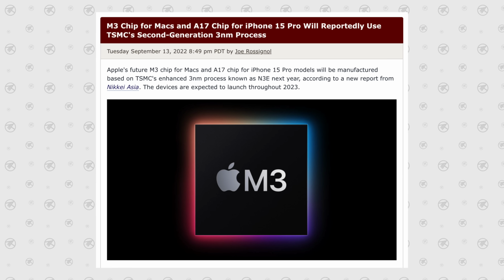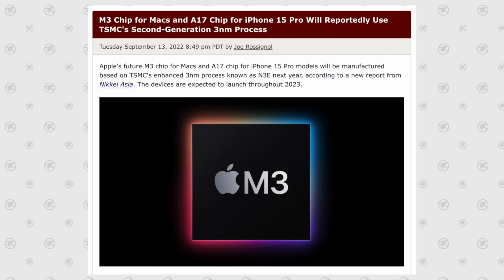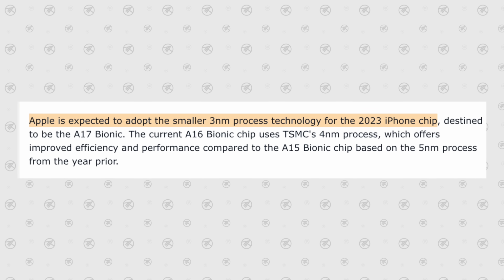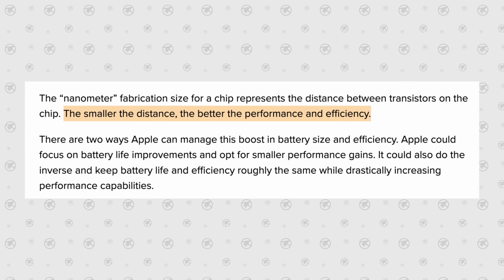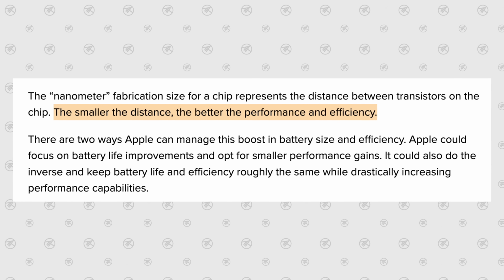But getting back to the chip discussion, the Pro models will be getting the new A17 Bionic chip, which is gonna be a huge deal because it's gonna be the world's first chip built on TSMC's brand new 3nm process technology, which basically means that the transistors that do all of the processing inside the chip will be smaller than the current 5nm transistors. And the main point of all of that is a huge power efficiency improvement.